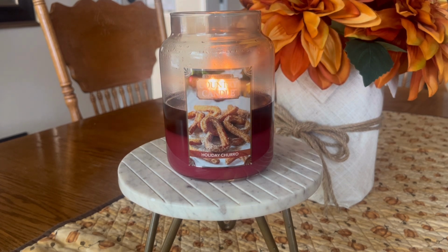And so therefore, they went ahead and just released them on the Kringle website to be purchased. So I think there were like 5 fragrances. I can't remember, you guys, but they are under the new limited edition country candle lineup.